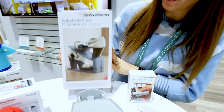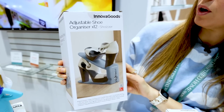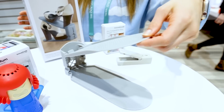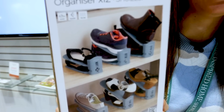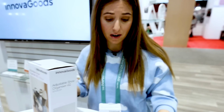I absolutely love this shoe storage solution. It's an adjustable shoe organizer, and what's great about it is it adjusts and articulates based on what you need. So look how clever this is compared to what my current shoe closet looks like, which is just shoes pathetically stacked all over one another.